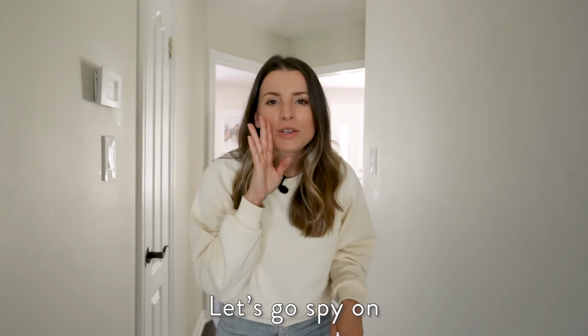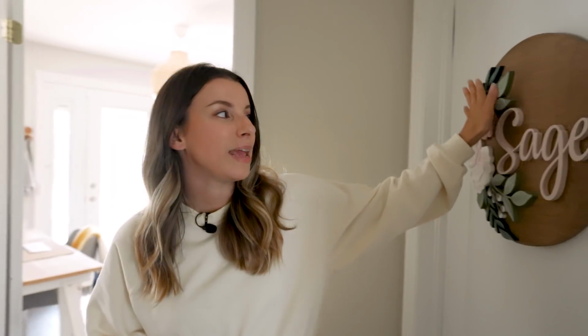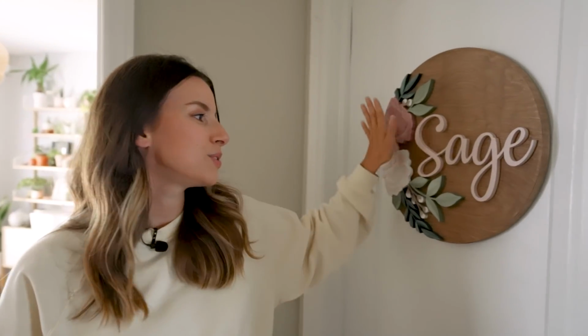So let's go to, I think Sage and Matt are playing in her room. Let's go say hi because I miss her already. Let's go spy on Sage and Daddy in her room. First off, I love Sage's name plaque here. It's so sweet, and I think it's a nice little touch to the front door. You know which room is hers. She'll appreciate it when she's older.